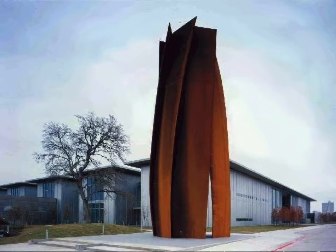Now here's the one that's in Fort Worth, at the Fort Worth Modern. One of the best museums in the Dallas-Fort Worth area. I love going to this museum. It's one of my favorites. Now, this piece is extremely tall, and it is a great piece.